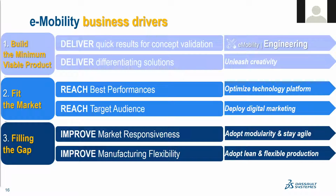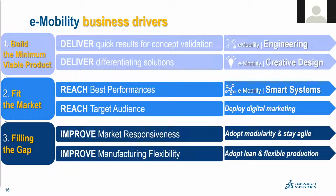So how will the 3D experience platform help you? It will give you the engineering capabilities. It will help you in being creative and explore your creative designs. It will provide you the smartest systems to reach your best performance. It will help you even in marketing and sales to reach your target audience.